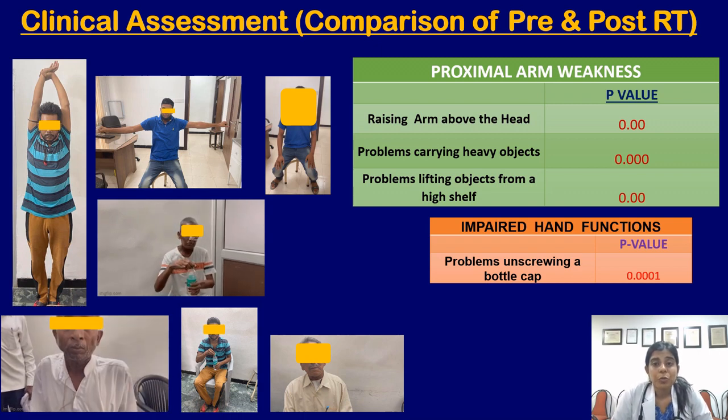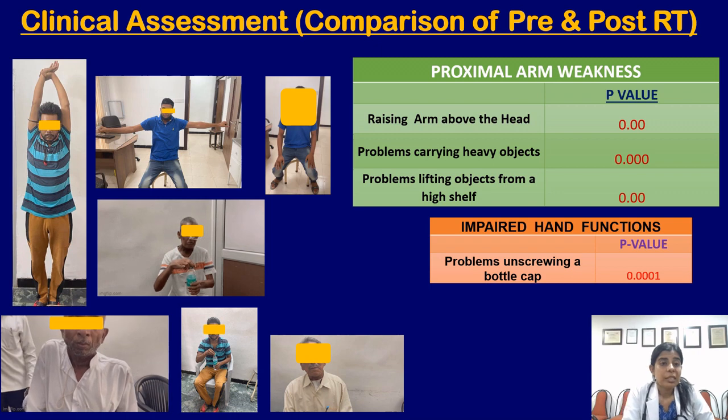Now, this is a clinical assessment comparison of the patients pre and post RT, where the following tests for proximal arm weakness and impaired hand functions were done and compared pre and post RT, and we found a very highly significant p value for those, indicating brachial plexopathy. As in the photos, you can see this patient has to take support of his left hand to do the arm above the head maneuver.